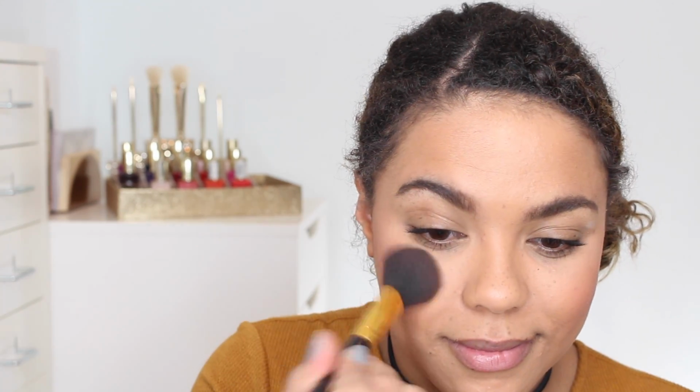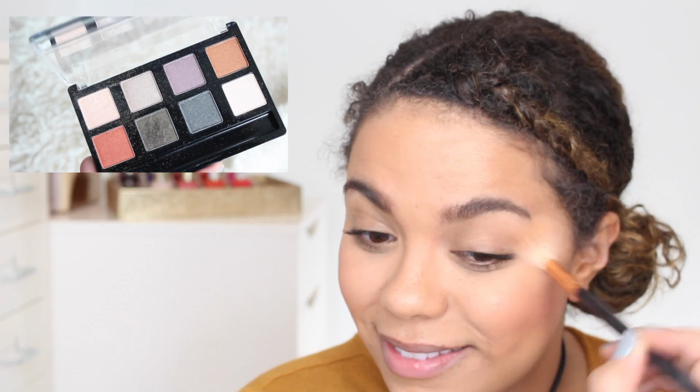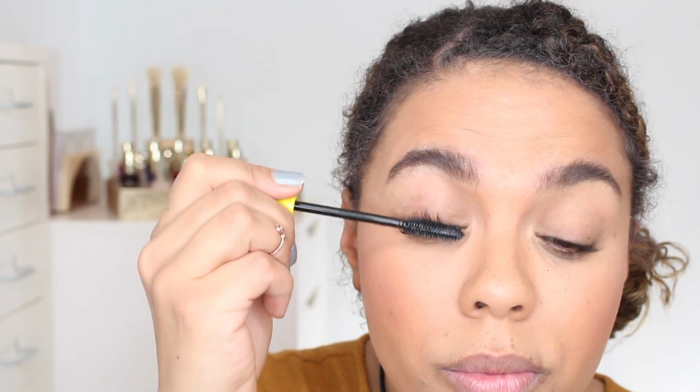I applied. For highlight, I'm actually using an eyeshadow. It's from the Avon True Color 8-in-1 eyeshadow palette, Smoky Nights. There's no glitter in there, just a really nice natural glow. And for the mascara, of course, I'm using the Avon True Color Super Extend Mascara.